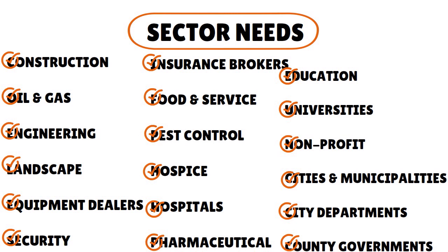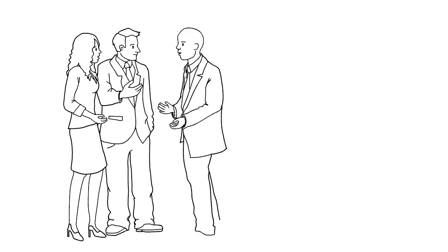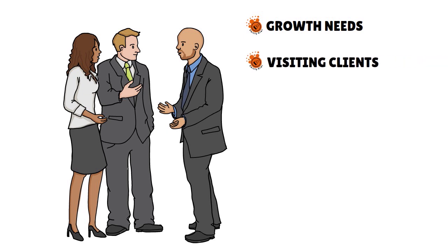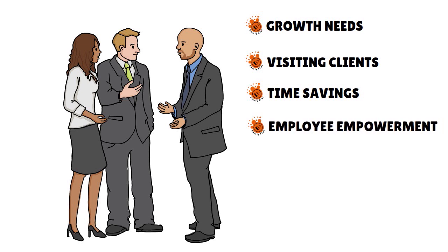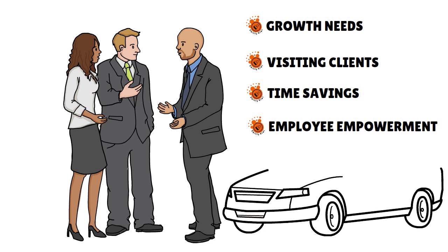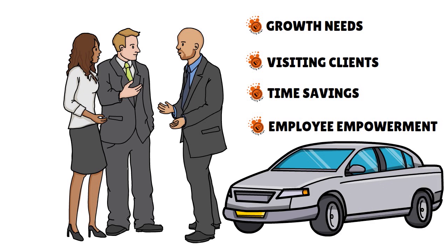Okay. And you can also explain to the lender that your business needs a car because you have some growth needs. You need to grow your company, you need to scale, or you need the car to visit clients. You need the car to save time. If you want to empower employees, this is kind of important, especially if you are in a capital intensive or time sensitive kind of sector, you will need a business car. And if you are in a state as large as California or Texas, where places are not so close to each other, you will need a car.